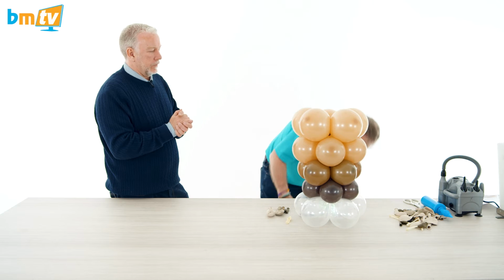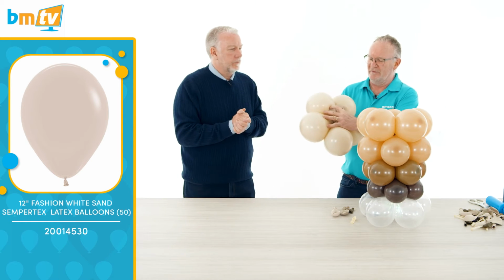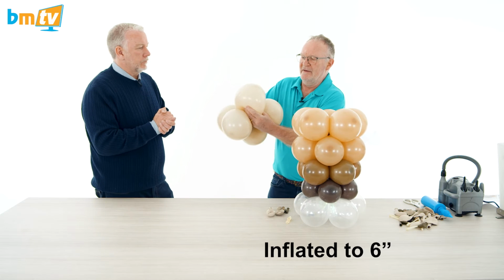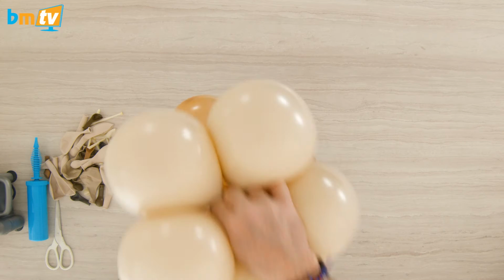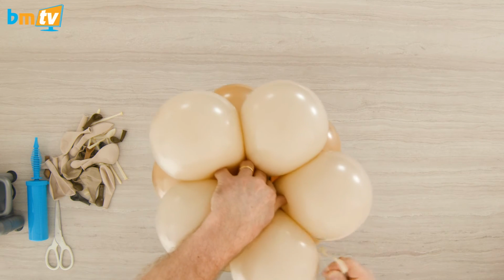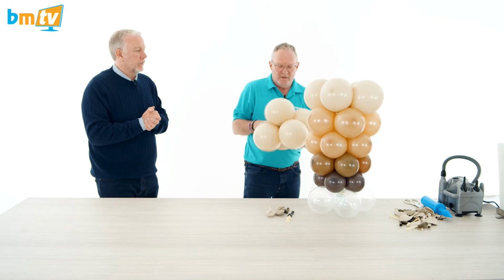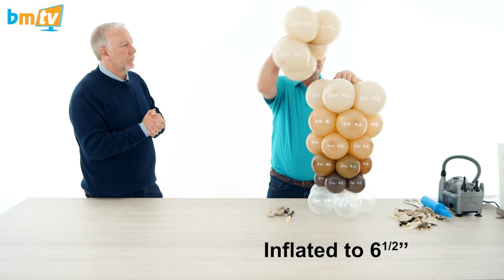So switch up, and the next layer is white sand, but these are 12-inch balloons that I've inflated and downsized to 6 inches. Give them a good squish so that the air comes right into the top of the balloon so that you get the right colours. Dump it on top. So we're getting that colour grading now, which is looking quite good there. And then after that, 12-inch white sand again to 6.5 inches.